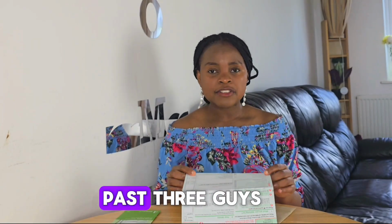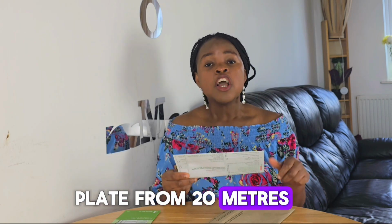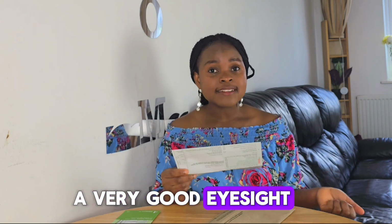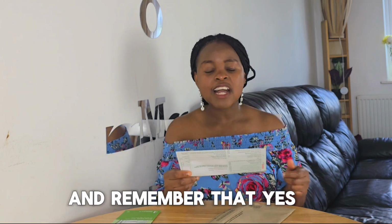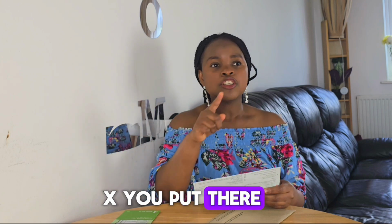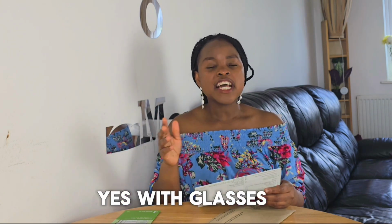Let's move over to part 3, guys. In part 3, it says, are you able to read a car number plate from 20 meters? So if you have very good eyesight and you don't use glasses and you can read from afar, you can tick yes. And remember, it's not a tick, it's the X you put there. You just put a cross mark on that box. So it's yes or yes with glasses.